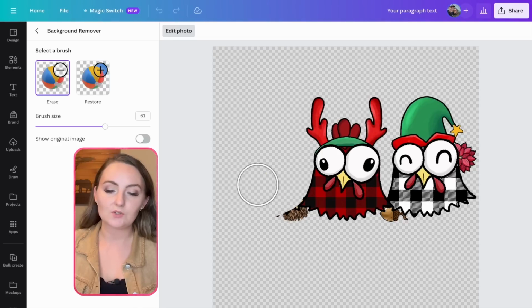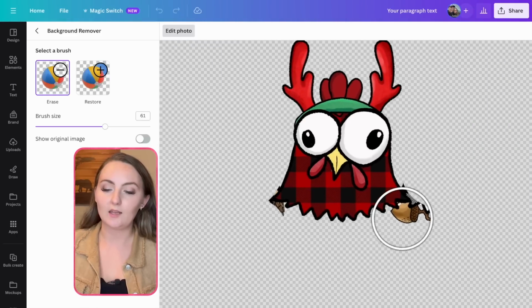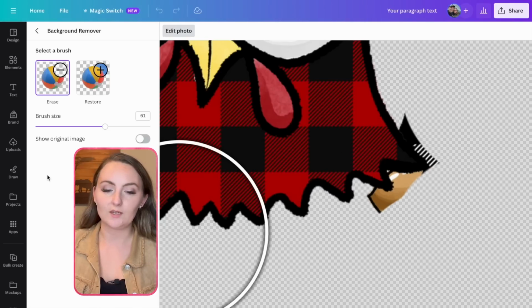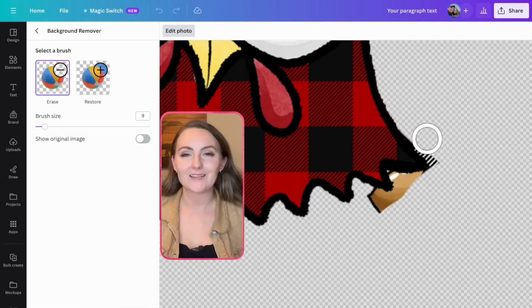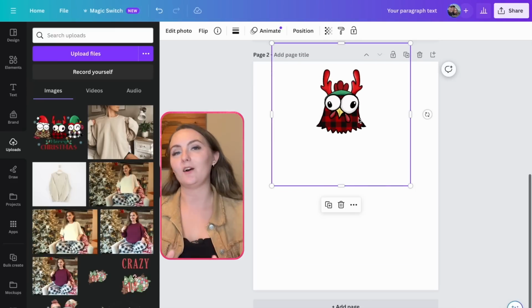So to do this, you just go through and take your time, delete the big parts with the big eraser, and then you can zoom in and make your eraser smaller for these littler parts of the design where you need to get a lot closer. So I'll take a minute and finish erasing all around this design, and I'll be right back. So now I've got a cute little chicken that I'm gonna add right on the sleeve of the sweatshirt.